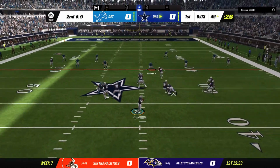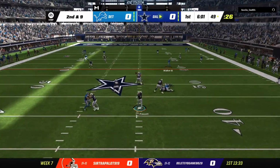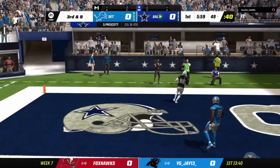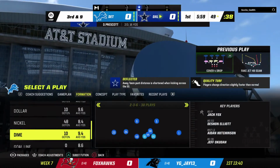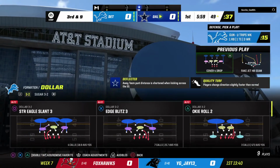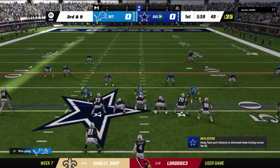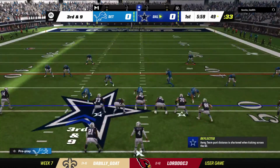On 2nd and 9, Prescott. He'll fire deep downfield for Lamb. And that will be incomplete. Tried to dial up the long one way out there, but it'll be 3rd down. Not the desired outcome, but probably won't be the last time we see him take a shot downfield.